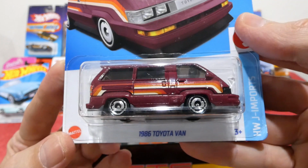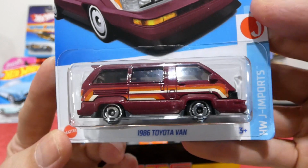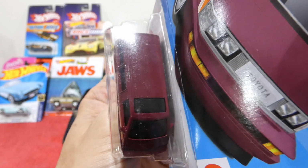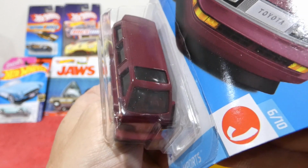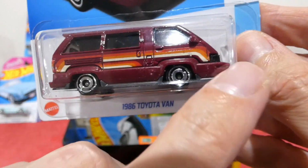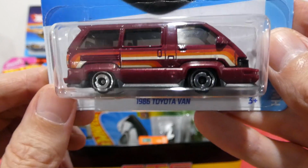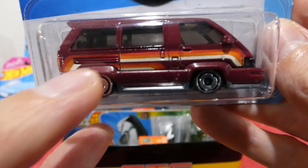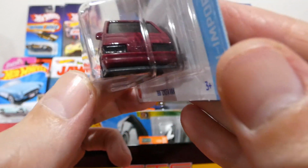Next up, we have the new color version of the Hot Wheels 1986 Toyota van. This one's kind of like a dark grape kind of color, like that purpley grape kind of color. It's got some 70s style or 80s style striping on the side there. Very nice. Aero discs as well. Big, huge, horrible post in the back. Giant front bumper. Lensed headlights.